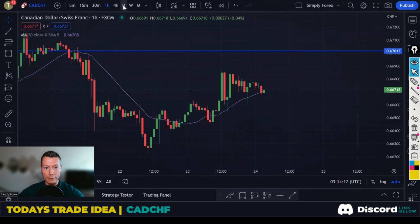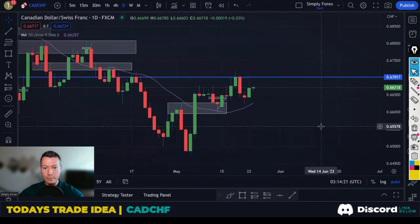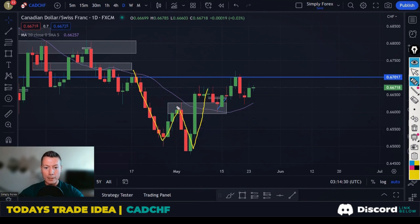The last trade idea for today is this: Canadian dollar, Swiss franc. So what are we looking at? This is the day chart. We were in a downtrend, but then price has shot back up, breaking this high. So we now have higher highs, higher lows. Yeah, we are clearly in an uptrend.